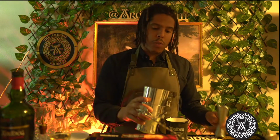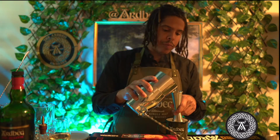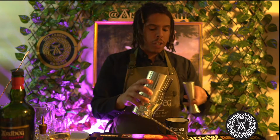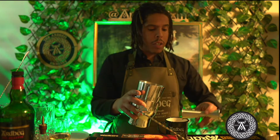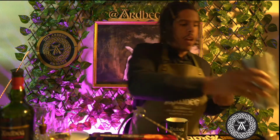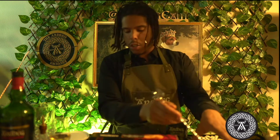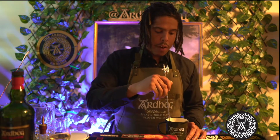And then what we're going to do is we're actually going to add about 3 ounces. Hot jigger coming in. And I add 3 ounces, and what that's going to do is allow us to start to break up, let's move this out of the way here, and now we're going to start to break up this hot buttered rum mix that's down in the bottom of the cocktail glass.